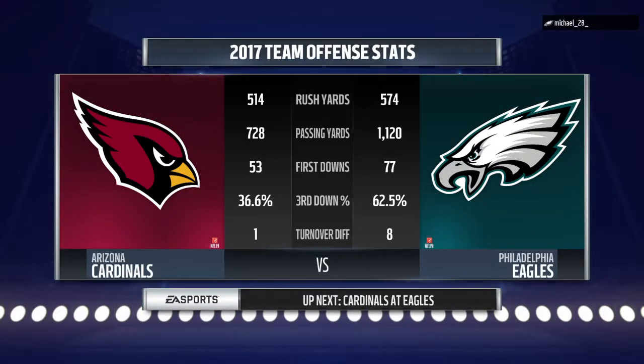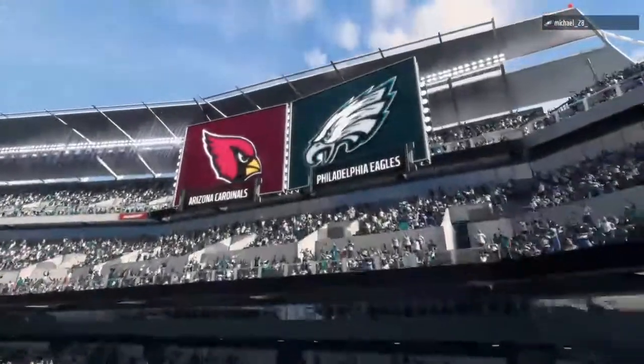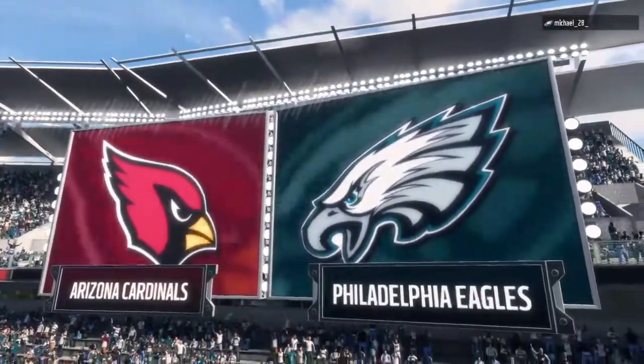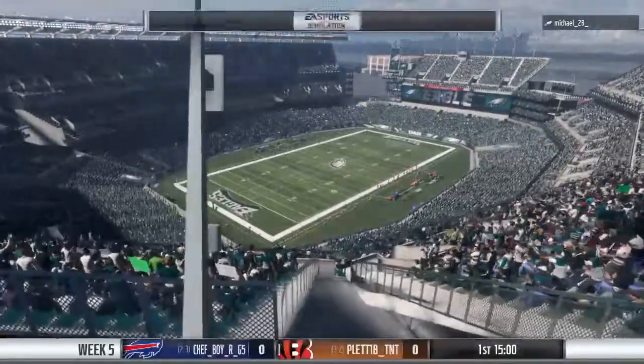everybody. I'm Larry Ridley, and this is the NFL on EA Sports. Today's matchup features one of the best passing offenses in the NFL. The Eagles are top 10 in pass yards, and they're going up against the Cardinals, who will need to be ready to cover a lot of space.